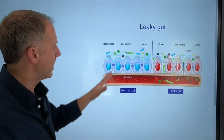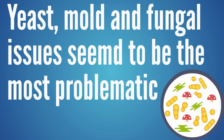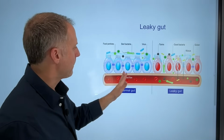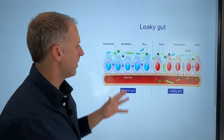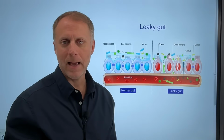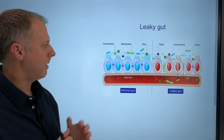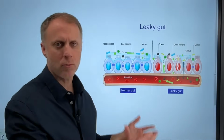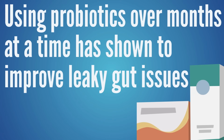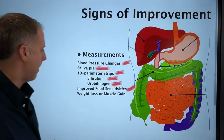So if someone can remove a lot of these bad guys in the system, especially fungal stuff and yeast, then they can heal this up, especially if they're using probiotics after they've improved any type of low stomach acid or bile flow issues. That's a good time to really use probiotics, after any type of overgrowth is taken care of. And using probiotics over months at a time has been shown to really improve these leaky gut issues, which has the ability to improve those food sensitivity problems.